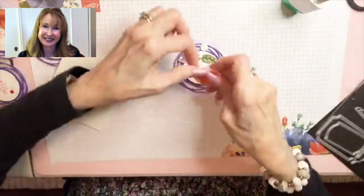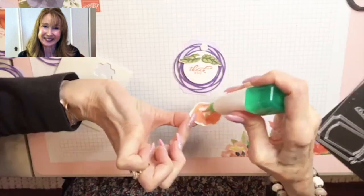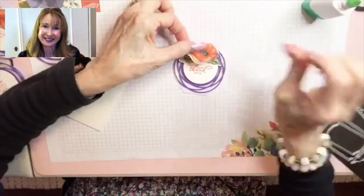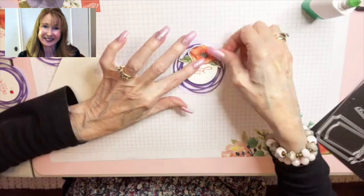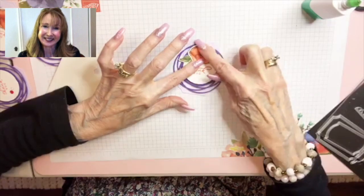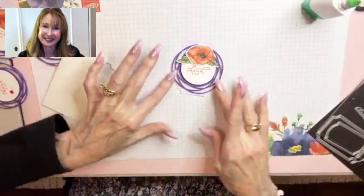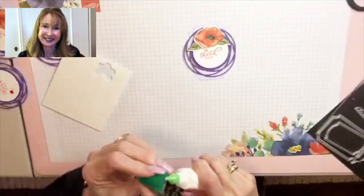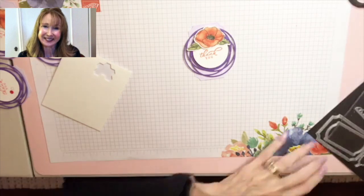And now I'm ready to put my poppy on there. So what I'm going to do is put a bunch of glue down under here, not too much, but more than I normally would. Press that over the leaves, and those dimensionals are right at the height that I want them to be. And there's the tag.